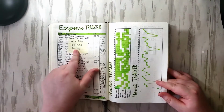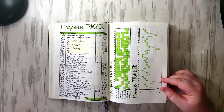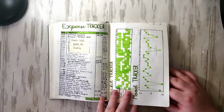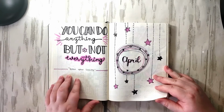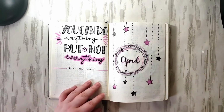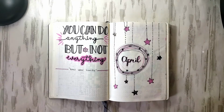And look, I used to have great profits at the end of the month because I was still living with my mom and had no bills. I miss those days, honestly. My first quote page, I guess you could call that. I kind of like how bold and simple it is, but it's definitely not my style anymore. I don't really do that many quote pages in general anymore, honestly.